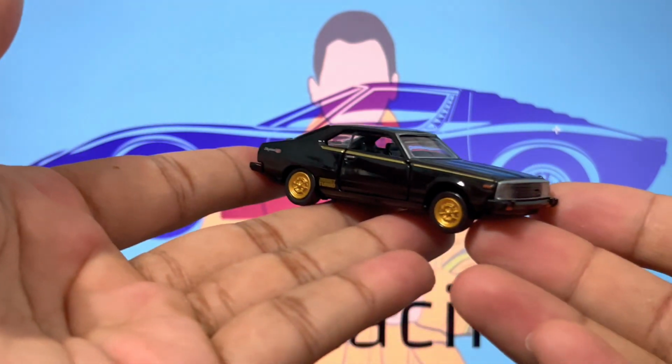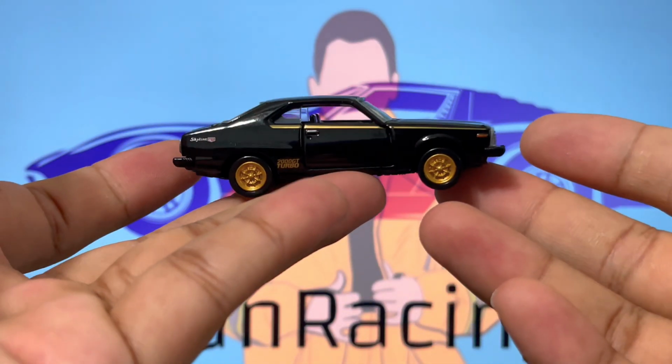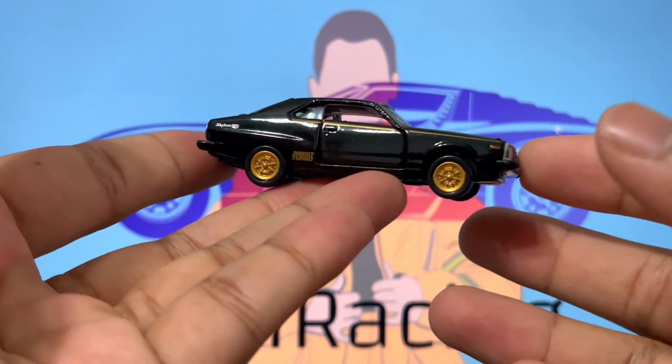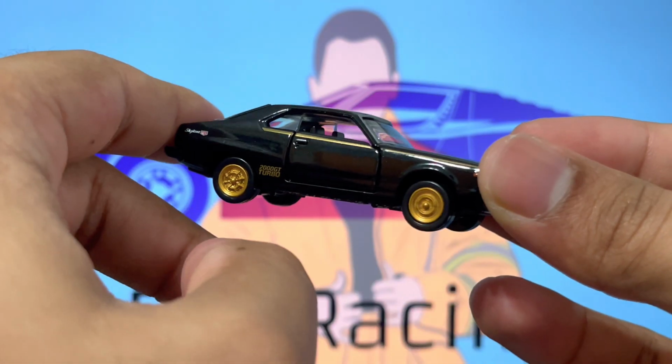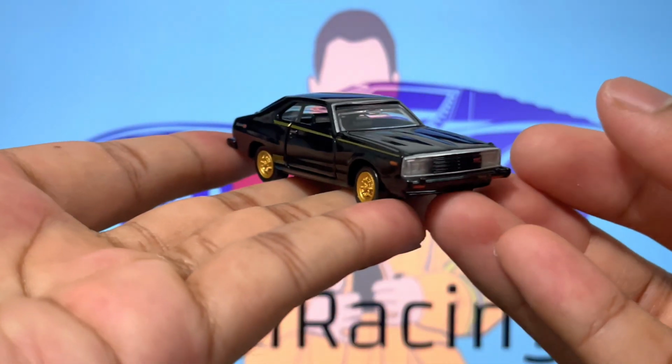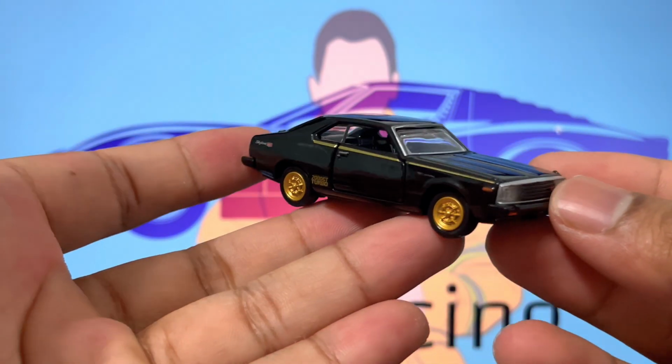Regardless, it's perfectly fine. We're gonna have a very thorough walkthrough of the entire vehicle right in front of us, and I'm gonna tell you all the bits and features of this vehicle and why the TOMICA premiums have a lot of potential.